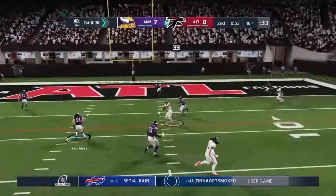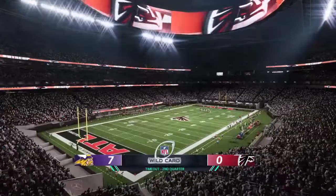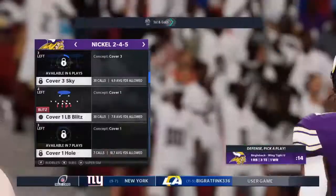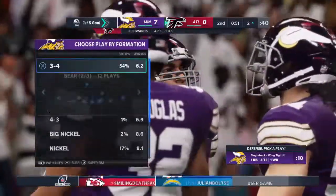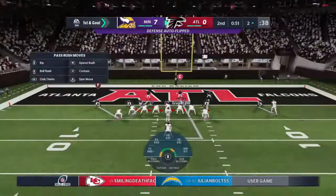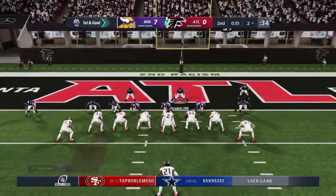From the red zone now, here's Ryan on first down. And the Falcons are looking at 1st and goal as he's tackled all the way down at the 2-yard line. Chance now to get even before the break as they come up 1st and goal.